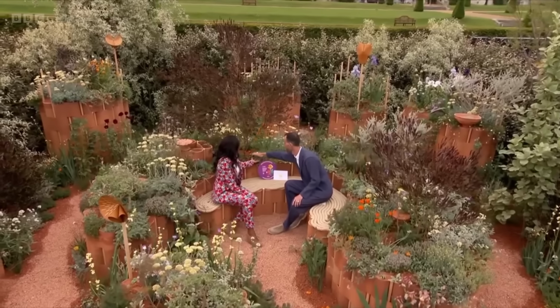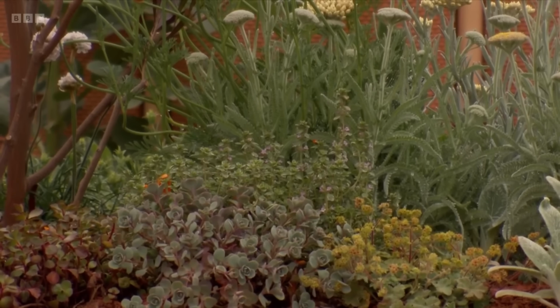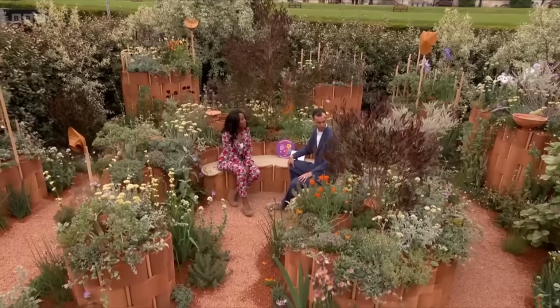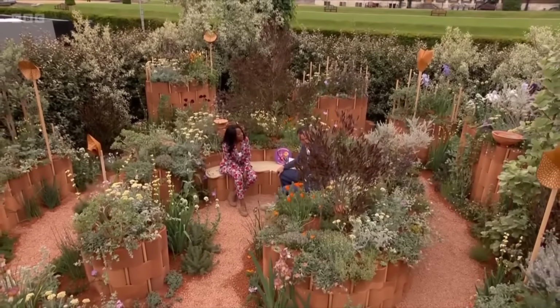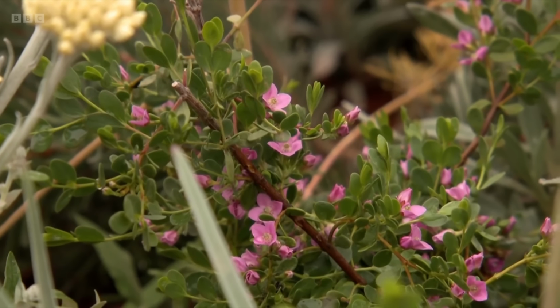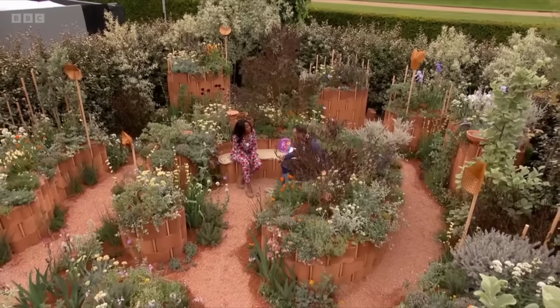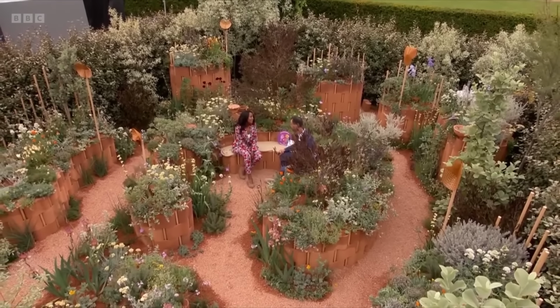Okay. And here you have a different kind of sedum, which is an extremely resilient plant that is actually used for roofs as well. But I also have another plant that I really like here. This is called boronia. And what I love is that you can actually eat it. And as you rub it, it has a wonderful aniseed scent. Amazing. Thank you so much, Julio. Thank you, and congratulations again on your gold medal.